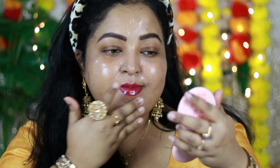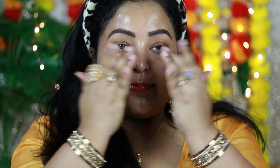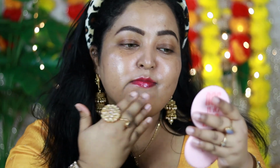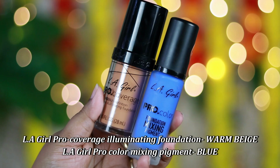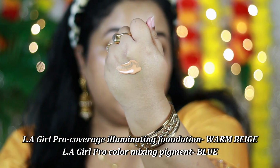Today I'm going to use a dewy foundation. That's why I'm using this particular one, guys. This one is so hydrating on the skin, and you can see the glow this one gives. It has skincare infused ingredients which are going to take care of your skin, and it has that tackiness which holds my foundation so well on my face. Today I'm going to use the LA Girl Illuminating Foundation, guys, in the shade Warm Beige.